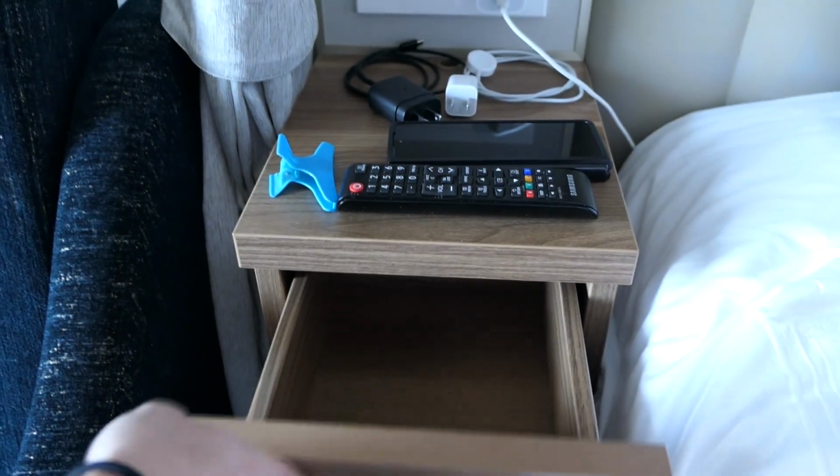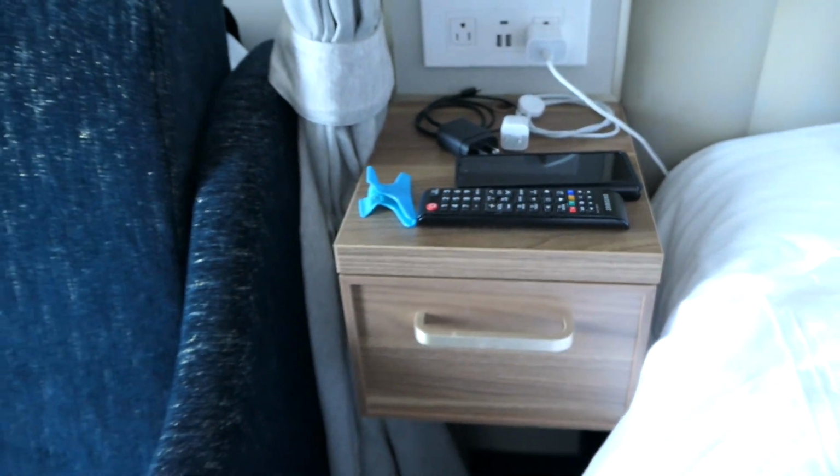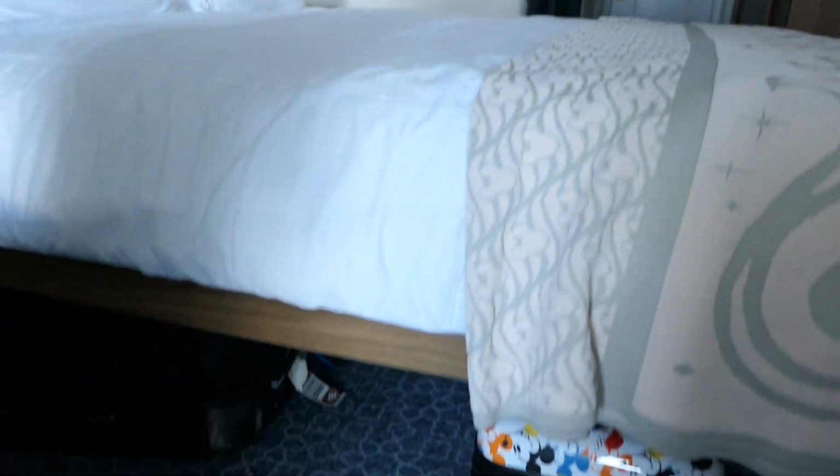You have more storage over here, so whatever you need to put away, and it's a soft closing drawer, so it doesn't require a lot of effort. And then there's a lot of storage under the bed, perfect for luggage.